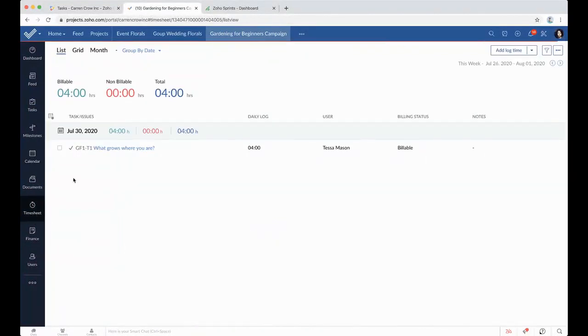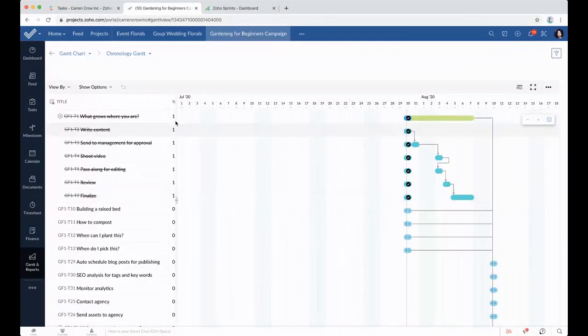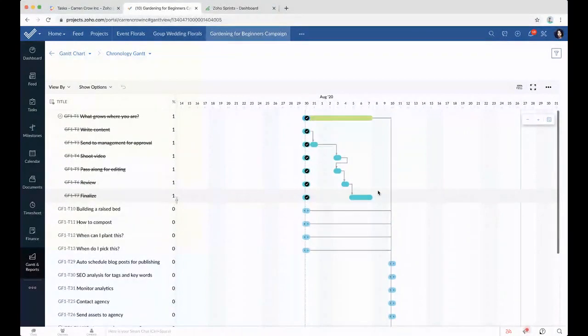So coming down, I won't talk too much about this, but this is the time we just logged, and then I could invoice for it using this Zoho Books integration. And then we have a couple of reports. So this is a Gantt report. This is essentially a way to visualize what's dependent on what, and also make it easier to react to problems.